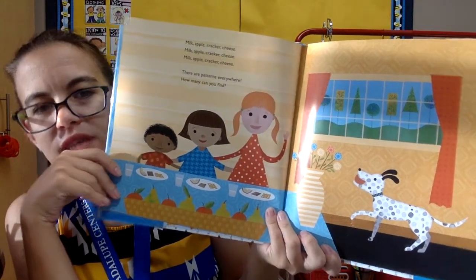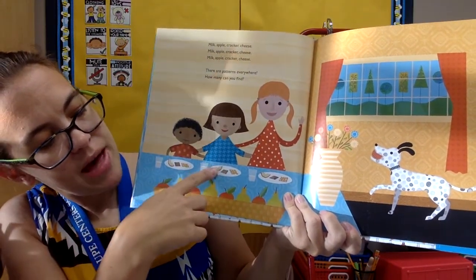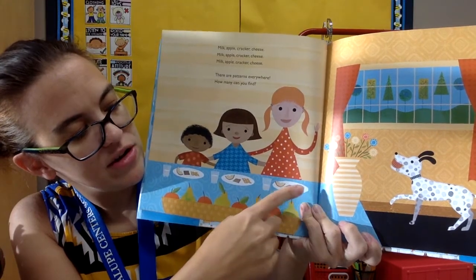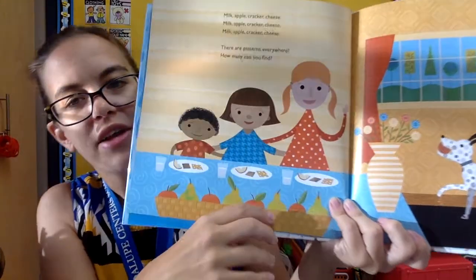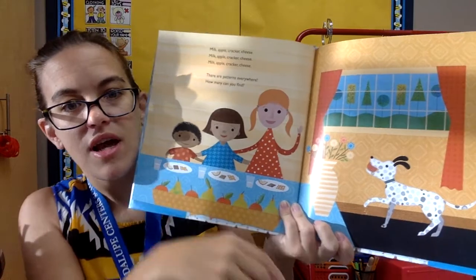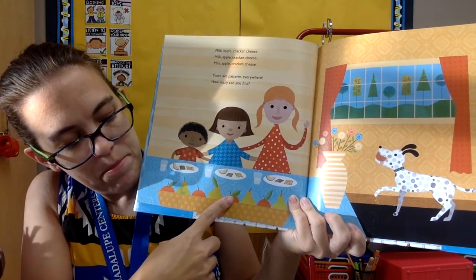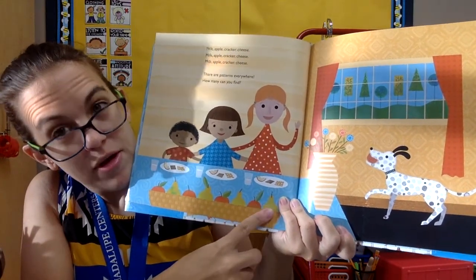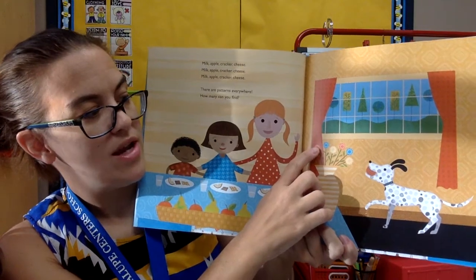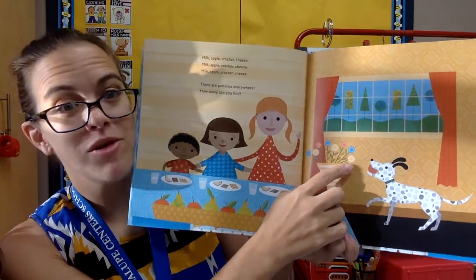Oh, I see a pattern on the table. Milk, apple, cracker, cheese. Milk, apple, cracker, cheese. Say it with me. Milk, apple, cracker, cheese. There are patterns everywhere. Oh, I see more patterns in this picture. Do you? I see apple, pear, apple, pear, apple, pear. Oh, even over here I see blue, yellow, red. Blue, yellow, and if we add another one, we need a red.